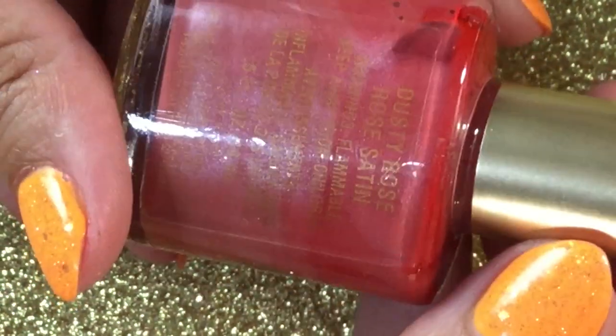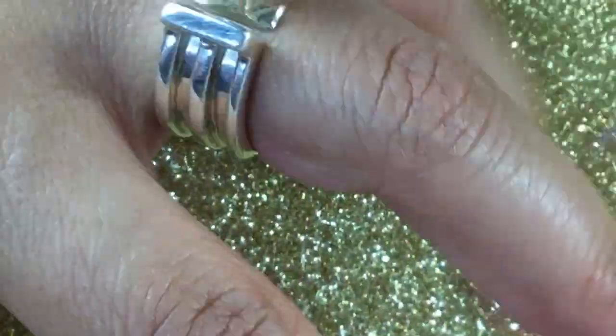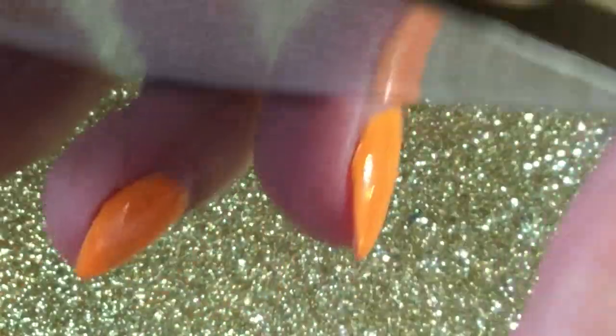But such is life. This one is a little bit more coral. This is called Dusty Rose, but it's so flattering on you guys. This is like the kind of color you could wear to an interview. These colors kind of remind me of my grandma. My grandma never wore polish, but if she would wear polish, it would be a shade like this. I've seen her in polish a couple times for weddings and stuff like that. This would be the color.